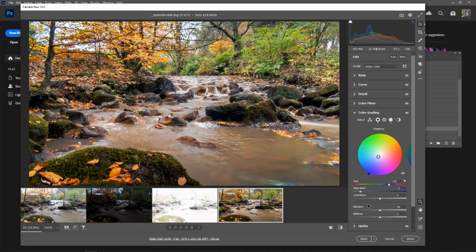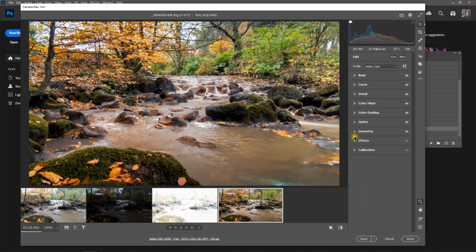Which gives it a nice kind of effect. I quite like that. I don't know what the word I'm looking for is, but that's the kind of effect I'm after. And that, I think for now, oh no, one more thing I need to do.